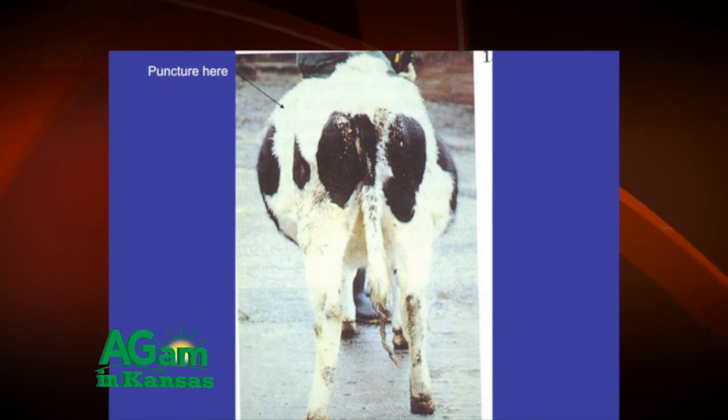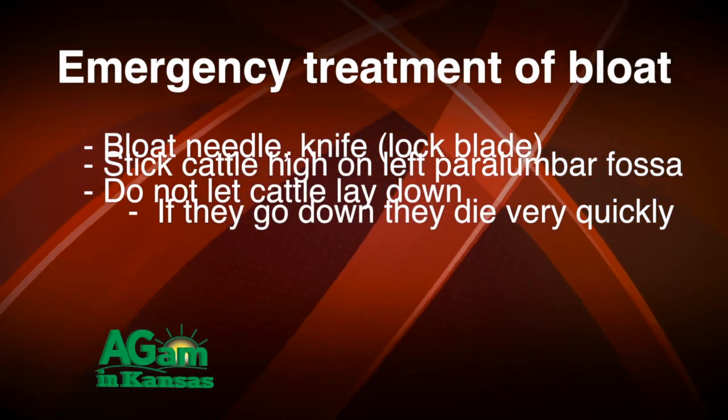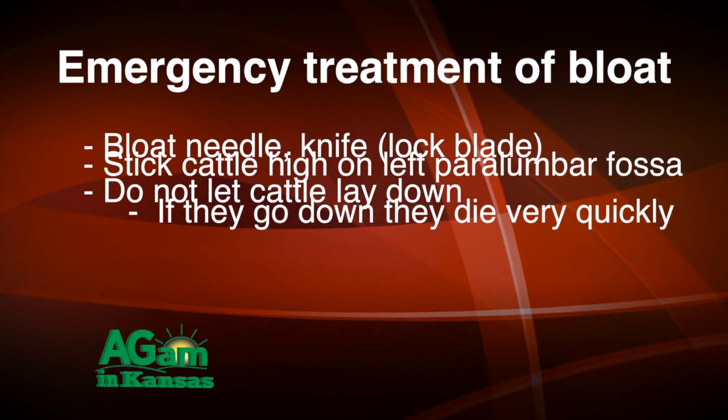So when we do this, we want to make sure that we use something that's extremely sharp. If you puncture the animal on the right side of its body, you're not going to hit the rumen, you're not going to hit where the gas is, you're going to actually hit intestines. So make sure on the left side of the body, okay?